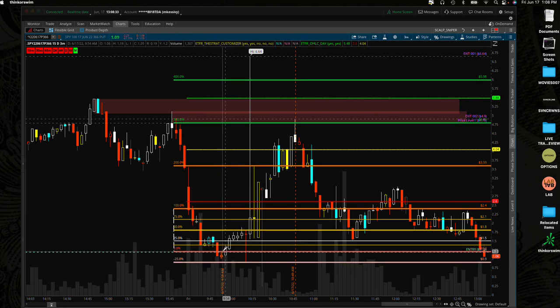Now when we look at our entry, we can see that if our entry was at 1.2, which is kind of hard to see because of the candle right here, we only really wanted to risk 25%, which would have put us at about 0.90, right? We hit 100% at 2.4. We hit 200% at 3.59. And we hit 300% here at 4.78. So this is also a good way to calculate your percentage.